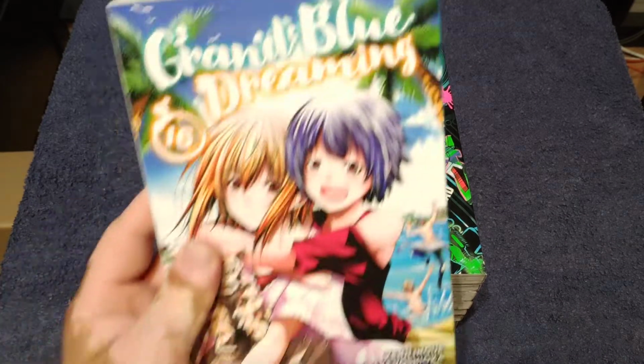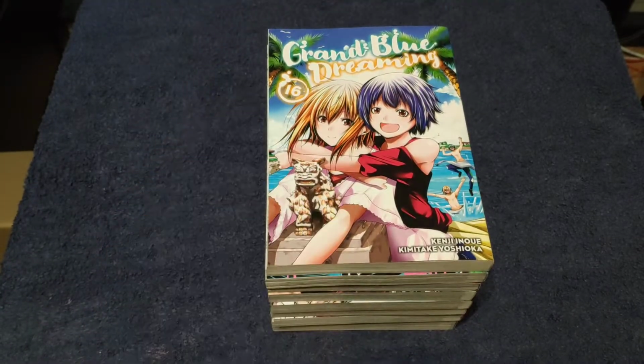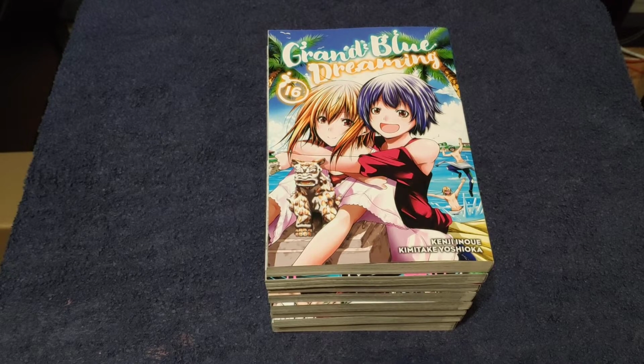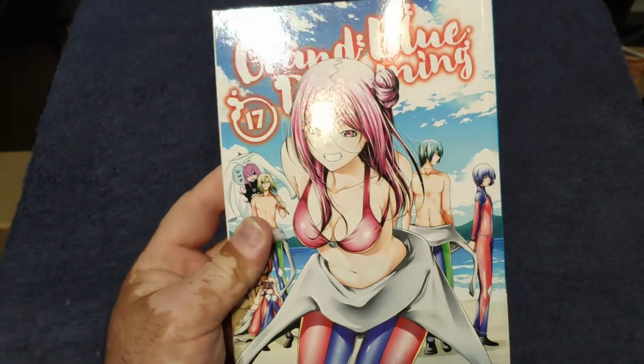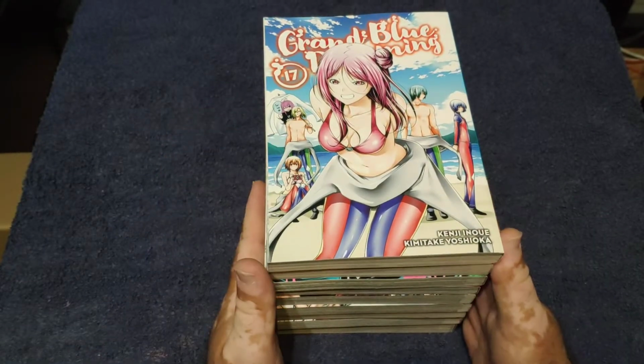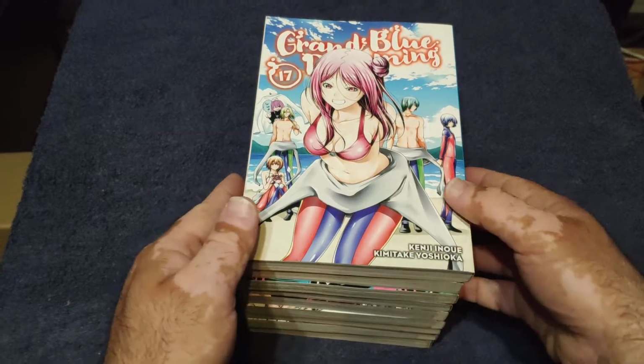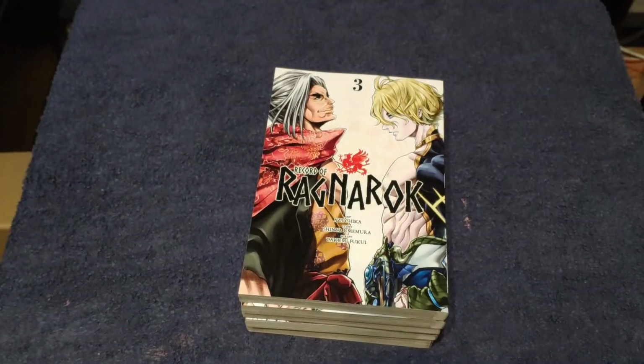Next I got up to date with Grand Blue Dreaming, volume 16 and volume 17. I think that's currently everything that's out right now, if I'm correct. Again, I don't double check everything, but it should be alright.